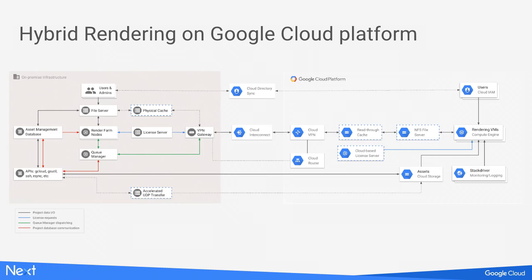The neat thing about this, though, is if you remove the license server and leave everything else pretty much as it is, you can go through and take the rendering VMs over in the corner and change those to GPUs, put an oil and gas workload on this, and suddenly you have a high-performance compute scenario for that workload. You can either choose to go with local SSDs attached to the machines for simulation workloads, or you can have a large NFS file system in the cloud, and your choice of read-through cache is just dependent on how your pipeline works.